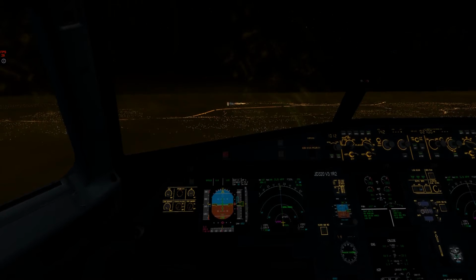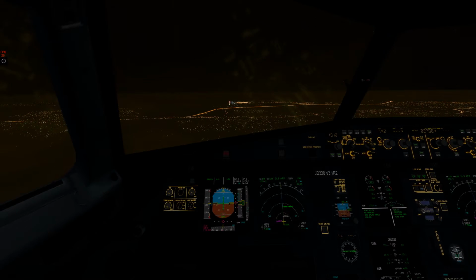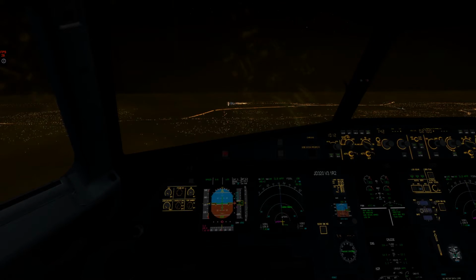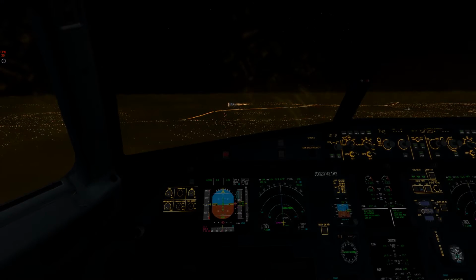Cancel pursuit, right heading 020. 458 lining up, runway 34 right and wait. 458, right heading 070 visual. Autopilot 2, cross-check. Radio altimeter alive.